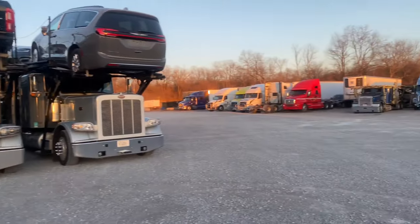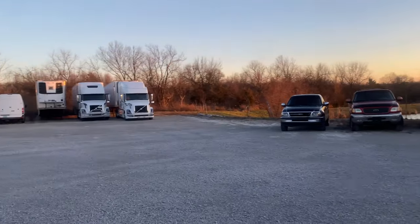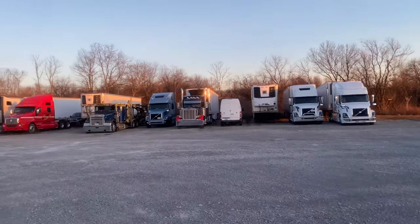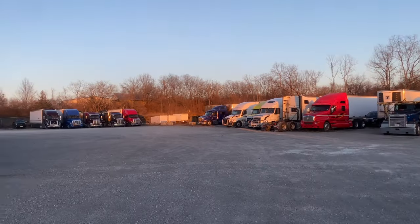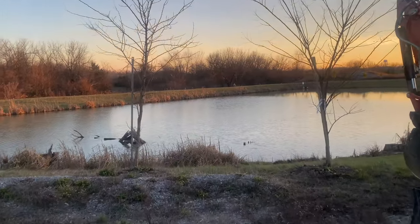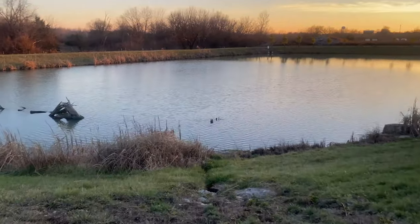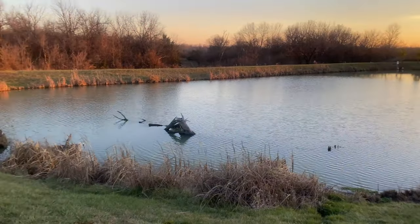But this company that I work for has a bunch of other trucks standing here that aren't theirs. These are just people who pay them to park their trucks on the lot. They even got a man-made pond on their yard. So peaceful, but so cold at the same time.